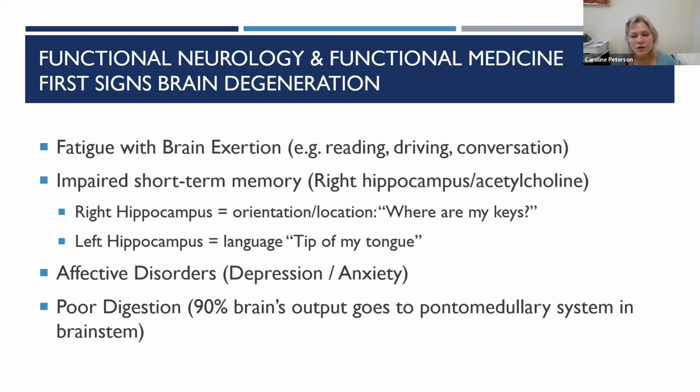And the hippocampus and the neurotransmitter acetylcholine are the first involved with brain degeneration of this type. So you'll see the right hippocampus is what goes first, and the right hippocampus is where we orient in space and location. And that's where we're like, jeepers, where did I put my keys? I lost those keys again. Where are my glasses? Oh, they're right here on my head. Where did I park my car? You know, that kind of thing. That's right hippocampus. That goes first.